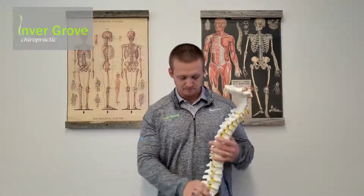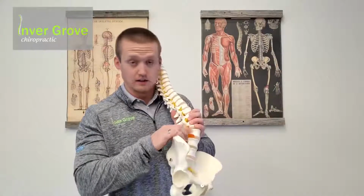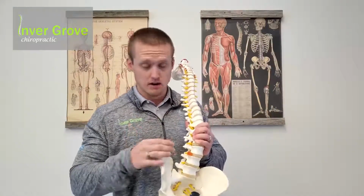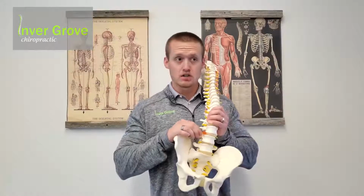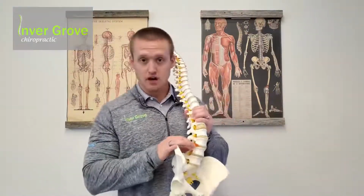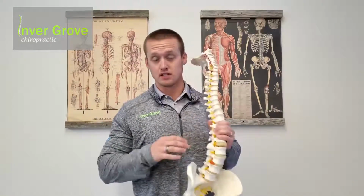So the first one we're going to dive into is a disc bulge, and I'm going to show you with the spine model how that happens and the reason why that happens. If you can see right here, this part of the disc comes out, and that's what the disc bulge, for lack of better terms, looks like. When that disc bulges out, it puts pressure on the nerve roots right here, and these are the nerves that can run down the leg, right? So if there's a little bit of pressure on this nerve, it's going to interfere with its ability to do its job, and that's going to cause some of those symptoms that you feel shooting down the nerve.